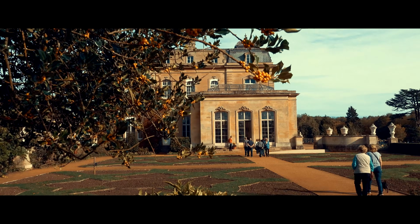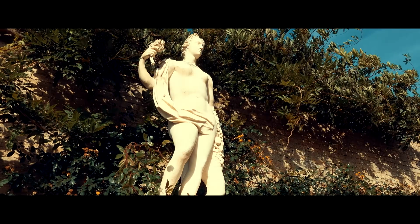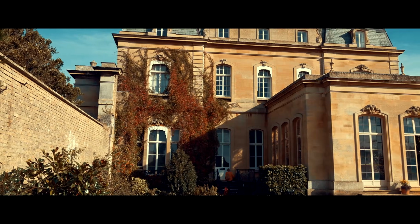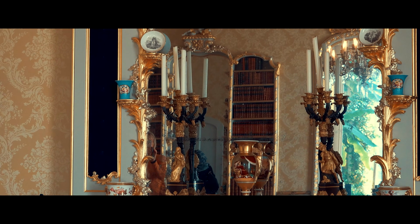The house is the creation of one man, Thomas, Earl de Grey, and when his aunt died and left him Wrest Park, rather than try and improve the original medieval house, he demolished it and in 1830 began work on the family home we see today.